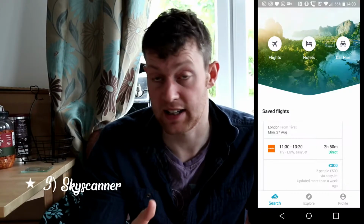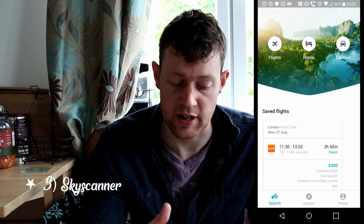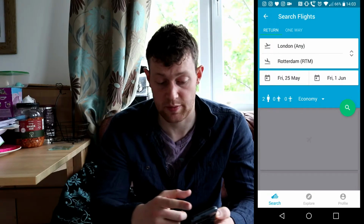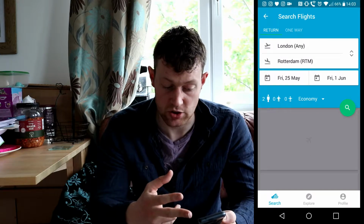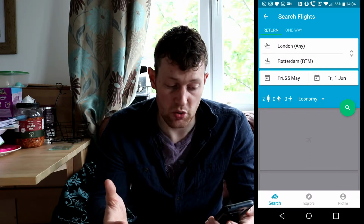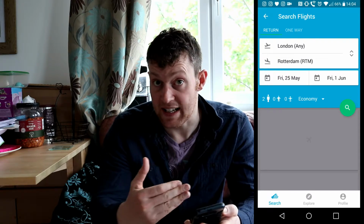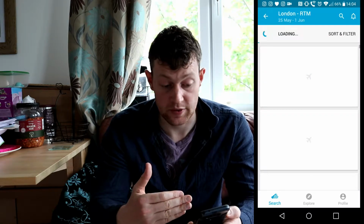So the next app I use is a lifesaver really when it comes to flights. And it can also really help you decide your holiday if you're not sure where you want to go. So it's Skyscanner. You can use Skyscanner for hotels and car hire as well as flights, but I only use it really for flights. If we go into flights, the one that comes up is the one I've searched recently, so that's London to Rotterdam. Say we want to do that, you can go London to Rotterdam and it'll bring up a list then of all the cheapest flights.